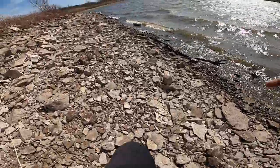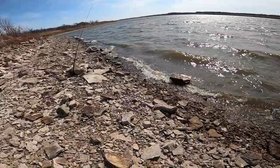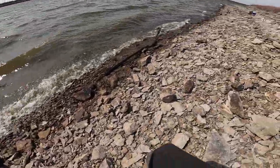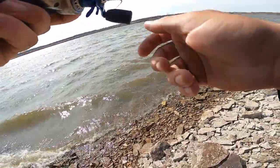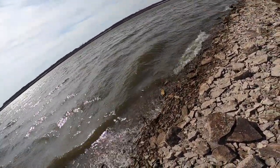Oh God, yeah. God, no, they keep pulling off. Keep getting bit, and they're swimming with it, and then they're just off. No, there's another one. I don't know if I need to loosen my drag or what. Look at this pole getting pulled right now. Oh my God, he's going with it. That's a better one. I got him.